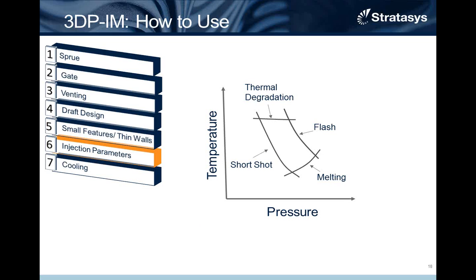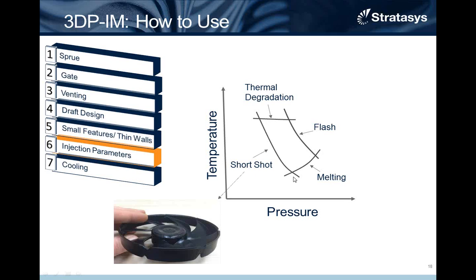This is just a quick little chart to talk about temperature versus pressure. You probably know if you don't have enough pressure in there, you get what's called a short shot, which means your part doesn't fill properly. So it would look like this. See the little nooks and crannies out of the band for this fan blade? That's a short shot. The material didn't have enough pressure or enough time to fill all the voids in the mold. That could be a problem.